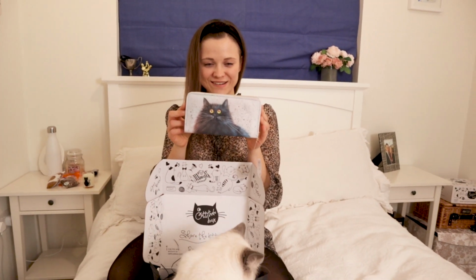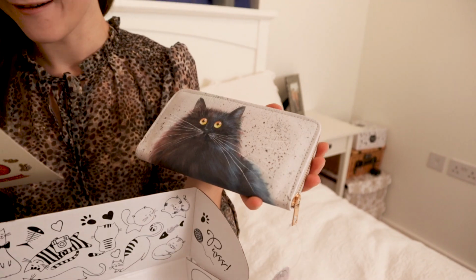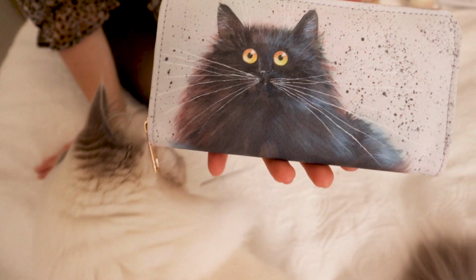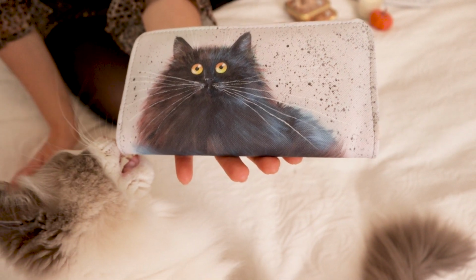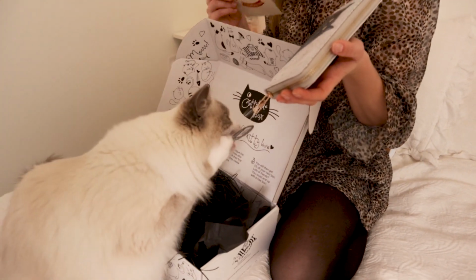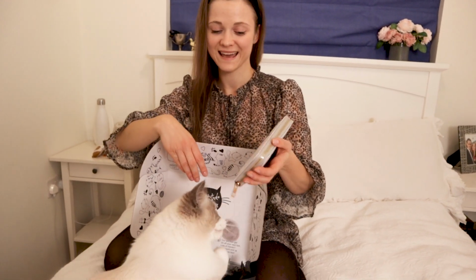How cute is that? So that's definitely an item for cat lady. Beautiful. Kim Haskins cat print wallet. Kim has to be one of our favourite illustrators, and we were so excited to be working with her on this box. This wallet, featuring her artwork, is big enough for all your notes, coins, receipts and cards. Oh, and it's got a really cool tag, as you can see. It comes with an extra cat toy.